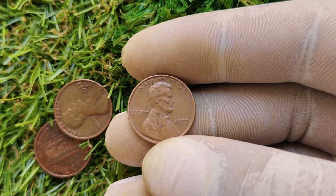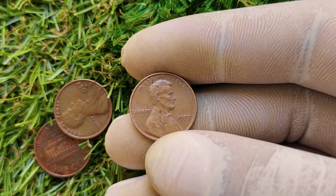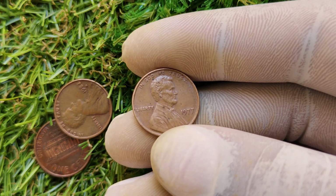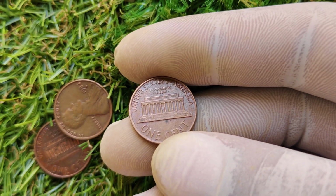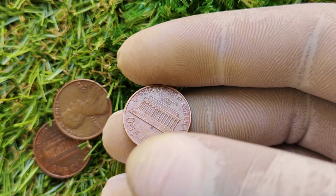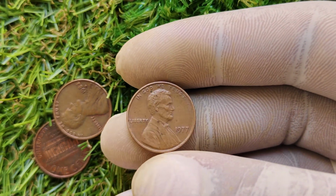The 1977 no-mint mark Lincoln penny is a prime example of why you should always check your pocket change. While most of these coins are only worth their face value, a rare few can be worth thousands or even tens of thousands of dollars. Whether you are a seasoned collector or just starting, keeping an eye out for high-grade specimens, mint errors, and unusual compositions could lead you to an incredible payday.